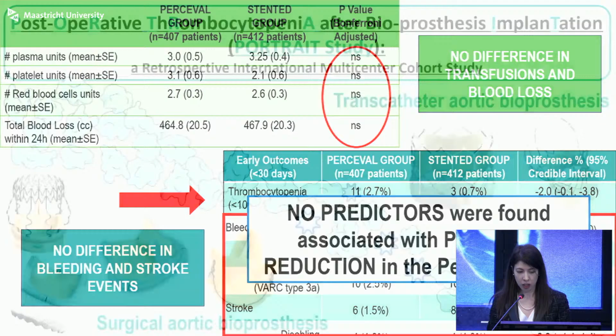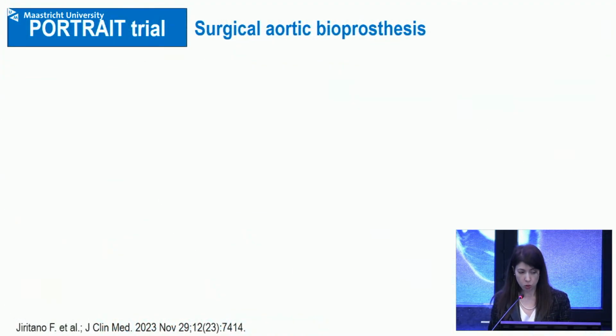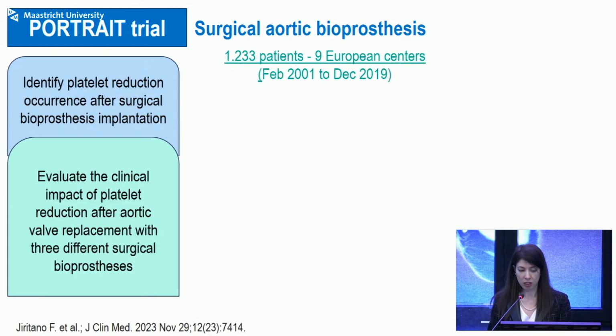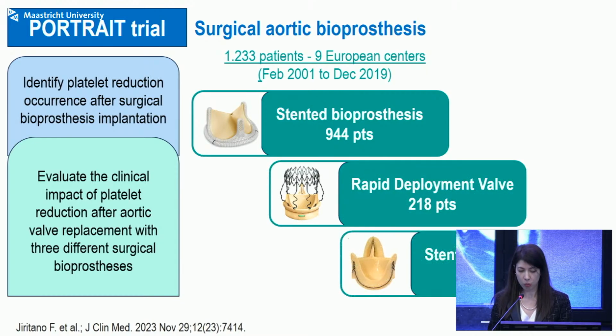the Perceval group. We pushed forward our research with the portrait study about surgical and transcatheter aortic bioprosthesis. We performed two sub-studies. The surgical aortic sub-study considered just surgical valves. The aim was to identify platelet reduction and eventual clinical impact of it. We enrolled more than 1,200 patients, divided into three groups according to the type of the valve received, the stent, the rapid deployment, and the stentless bioprosthesis.